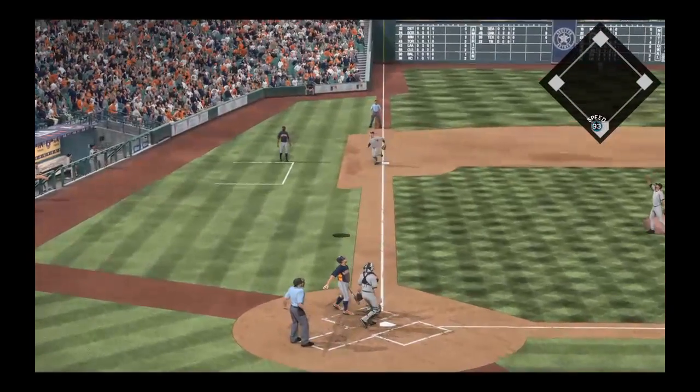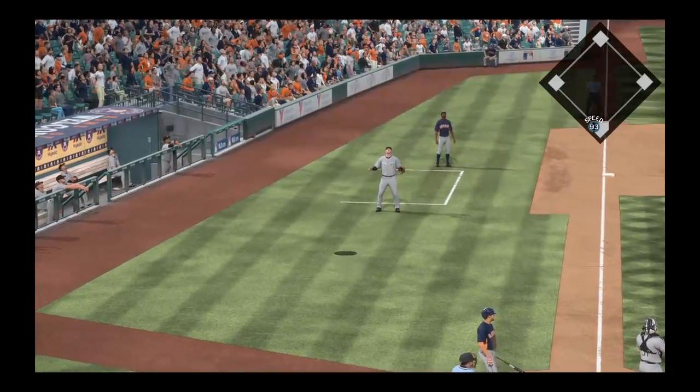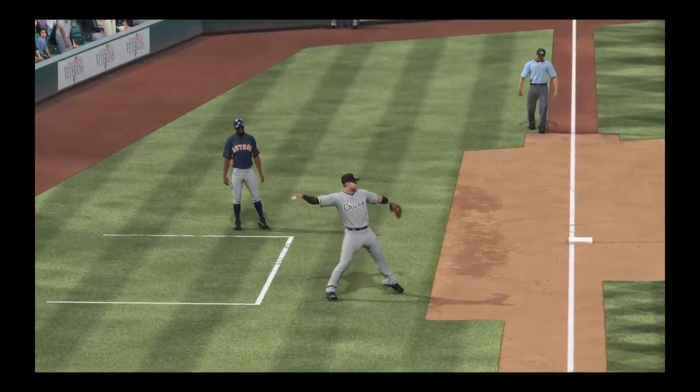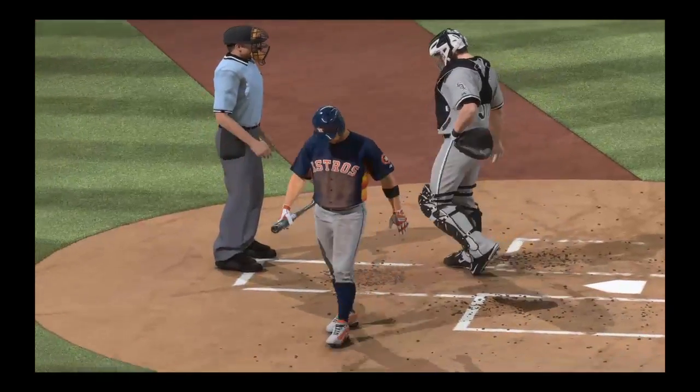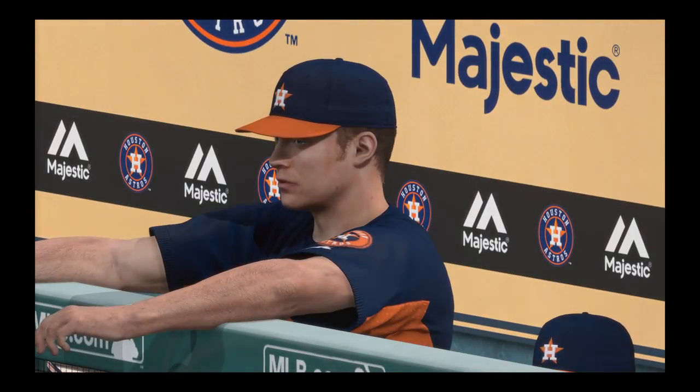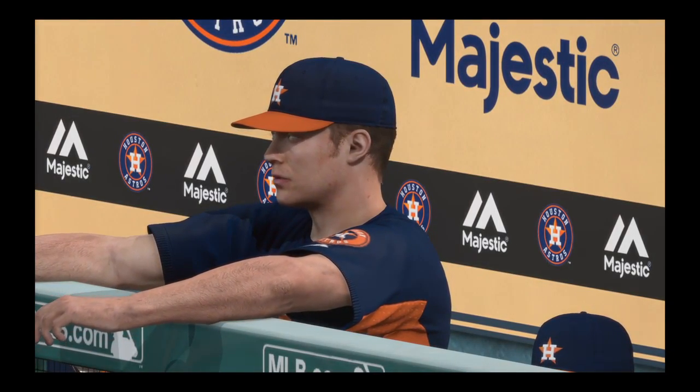Here's a swing and a high pop-up. Drifting toward the third base dugout. And a rather easy first out. Well, we could hear him all the way up here in the booth. Just a big old "Ugh!" Oh, that's what pop-ups will make you do.